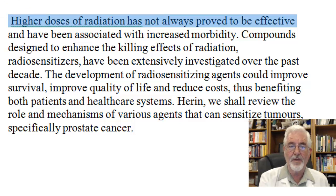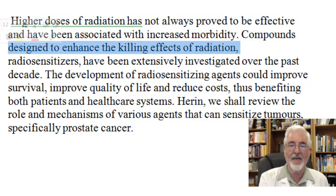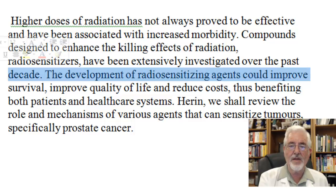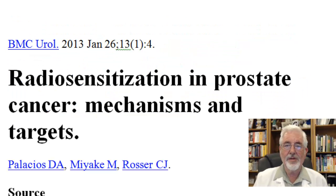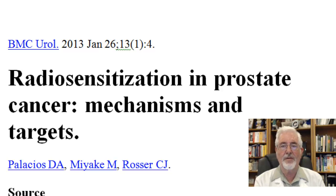Let's continue. Higher doses of radiation have not always proved to be effective and have been associated with increased morbidity. Compounds designed to enhance the killing effect of radiation, radiosensitizer, have been extensively investigated over the past decade. The development of radiosensitizing agent could improve survival, improve quality of life, and reduce costs. Thus benefit both patient and healthcare system. And this is what they review, the mechanism, in their article. So I'm very glad to see that there is attention given to the area of radiation resistance and radiosensitizing.